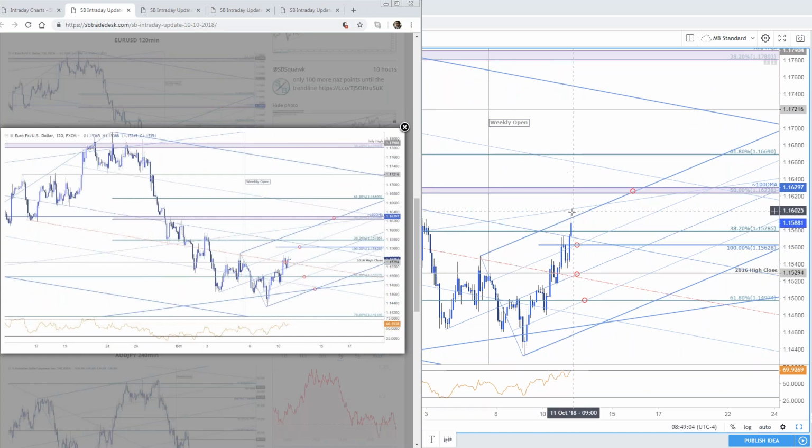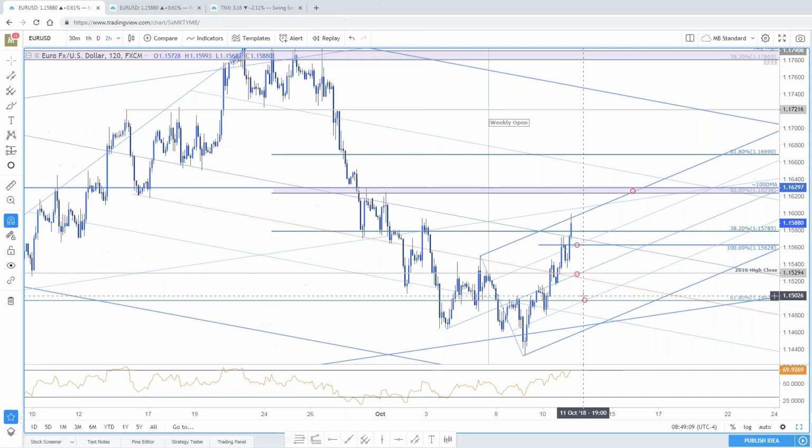So boom, boom, upper parallel, could see some near-term weakness. You want to bring up your levels at this point. Bullish invalidation, I'm going to bring up to the weekly opening range high. That converges on the 2016 high close, a level that we've been highlighting anyway at 1530. That's new bullish inval. Interim support, 1560.